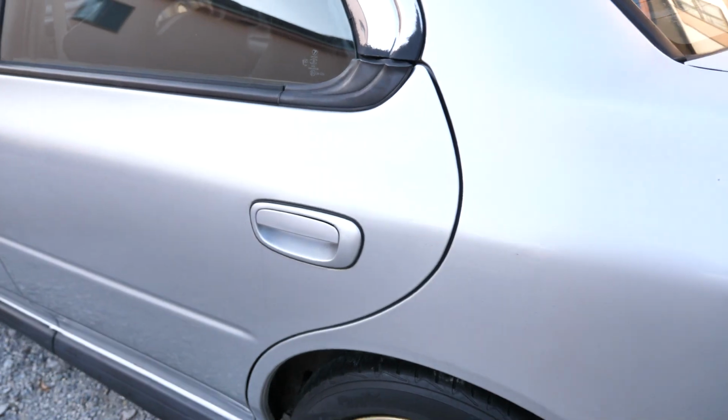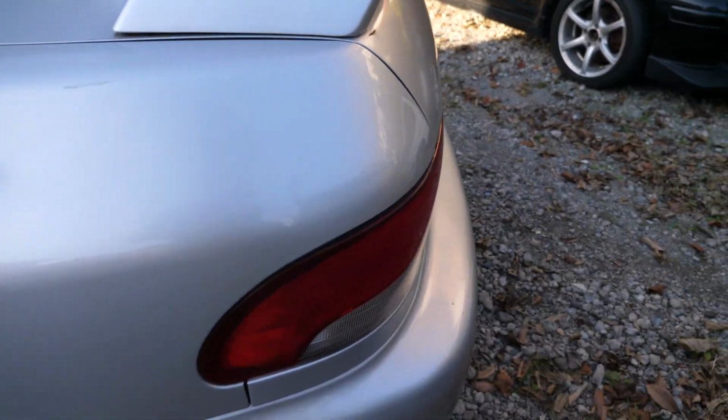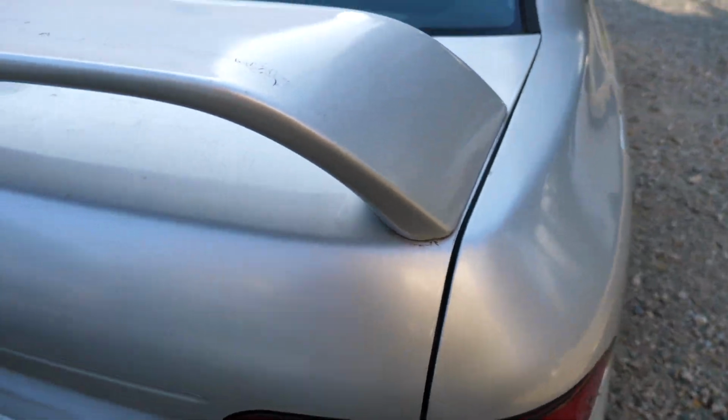Alright. Impreza doors are still relatively easy to find all around the world. While the US didn't ever get the STi version, you guys got the 2.5 RS, I believe.